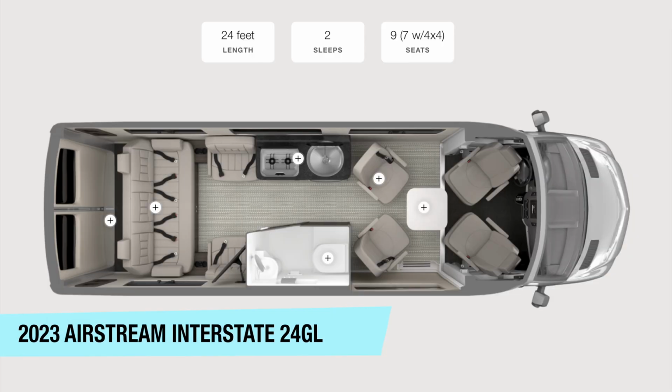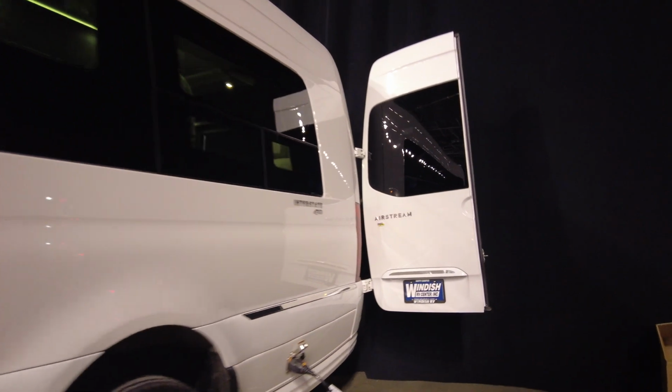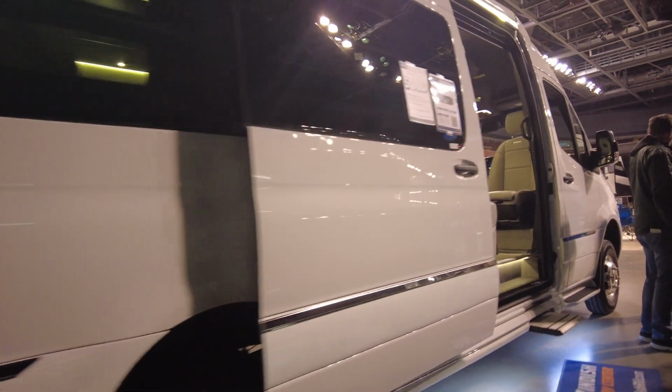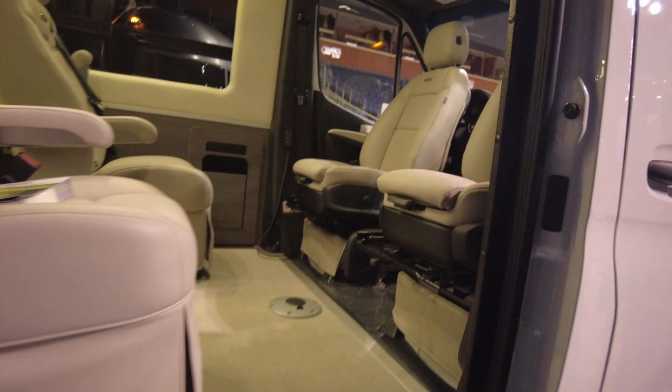Moving right along, we have a 2023 Airstream Interstate 24GL. It seats 9 and sleeps 2. It is a Mercedes-Benz 3.0-liter V6 turbo diesel van with all available safety and performance features included. It has a 24.5-gallon diesel tank and a towing capacity of 5,000 pounds. The rear doors open with storage space and a sofa that lays completely flat with the push of a button. The side seats also fold down to turn the entire rear of the coach into a bed.